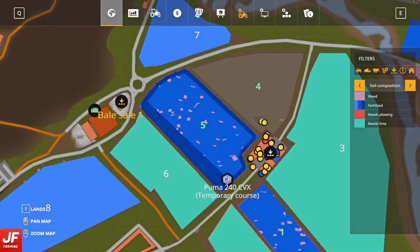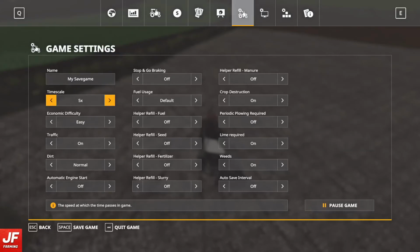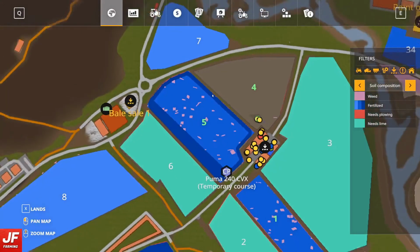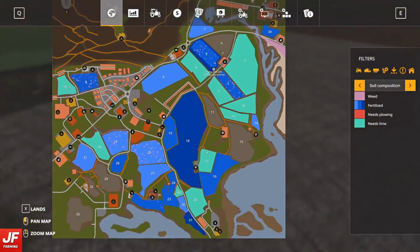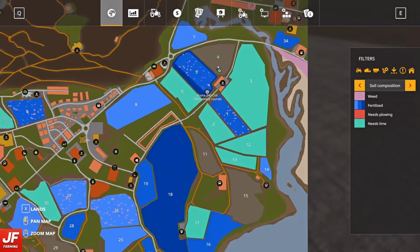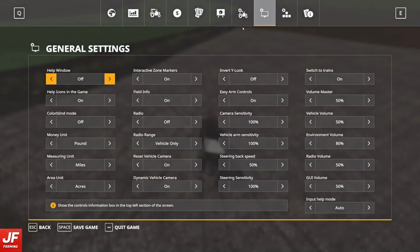So, what I need to have a look at is, didn't I... Oh. Turn off lime required. No, I left it on. Let's have a quick check. I think it should be off, really. I think it was supposed to be off, but I just left it on.